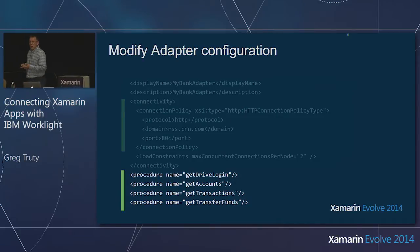Every method that you actually want to introduce on the client side will have a corresponding method within the adapter on the server side. In this particular case, for the banking example that I'm going to show, it's going to drive a login. It's going to drive getting a list of accounts for a given user. It's going to define getting a set of transactions for a given user itself. And then it's going to drive a transfer of funds from that perspective.